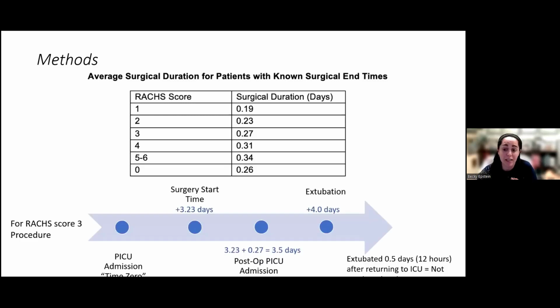So going back to our prior example, for a child who was admitted to the PICU preoperatively, if that patient underwent a RACS-3 procedure, and just to briefly review, RACS is a scoring system that categorizes cardiac surgeries based on their complexity and risk of perioperative mortality. So if we had a patient with a RACS-3 procedure with a reported surgical start time of 3.23 days, that patient would have an estimated post-operative PICU admission time based on our average RACS-3 surgical duration of 0.27 days. So we would add that to the surgical start time to come up with our post-op PICU admission time.